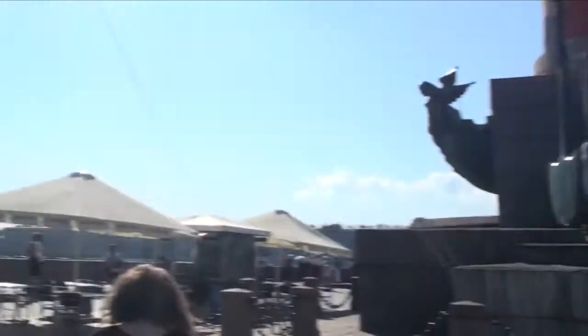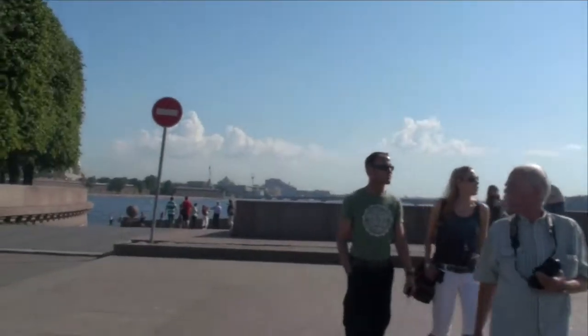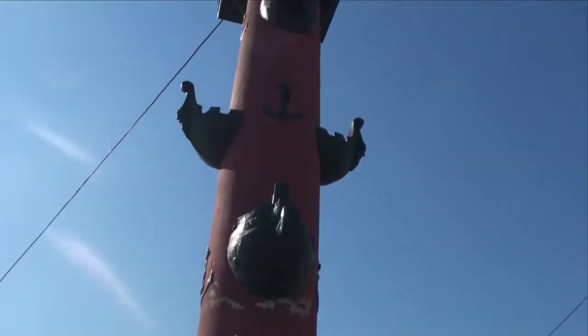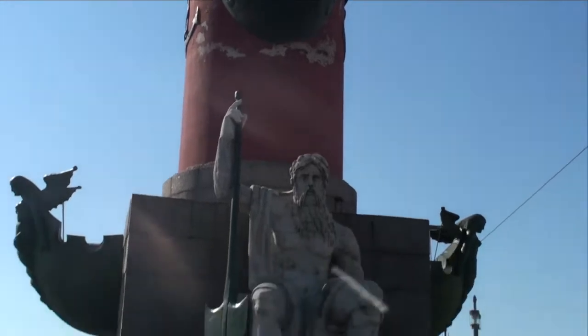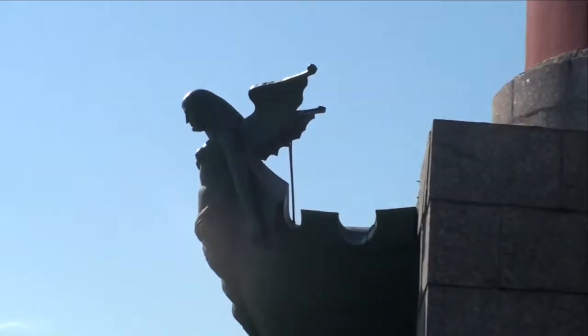Okay, we're now at the old harbour of St. Petersburg. I don't think it's used as a normal working harbour anymore. These are the two lighthouses. Apparently it's a Roman style, with the stick fronts of boats and lighthouses. I've never seen it before. So there you go. They even have boobies.